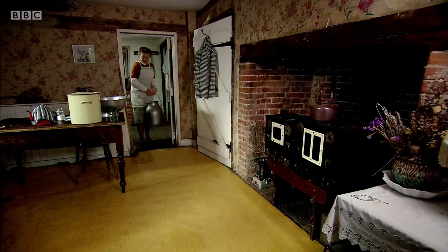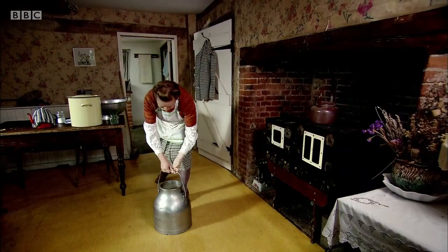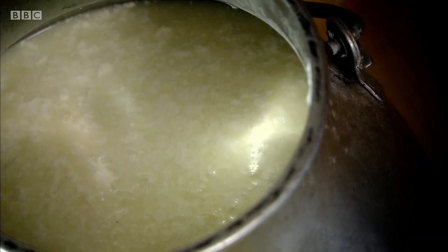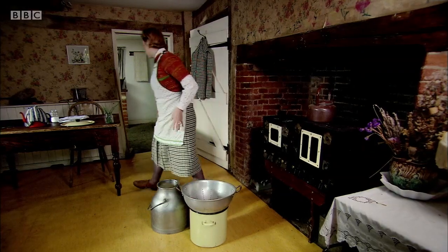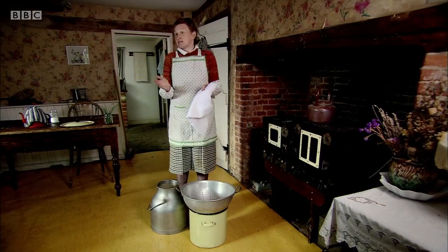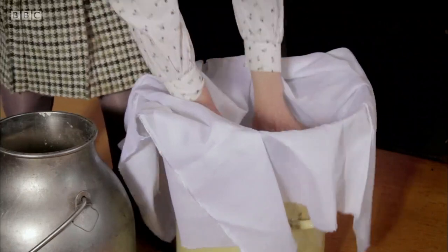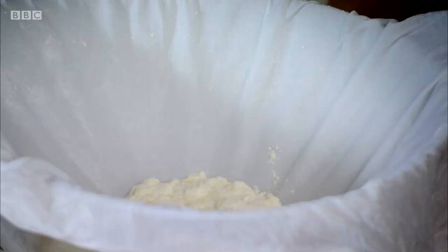But if any milk went sour before it left the farm, farmers could get special dispensation to use it. My milk's turned. It's off. But luckily, not a disaster. Cheese, after all, is just off milk. That's all it is. All you've got to do is separate the curds from the whey. And all I'm going to do is strain it.